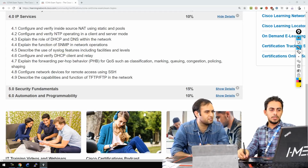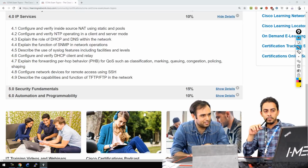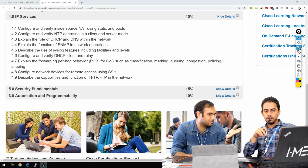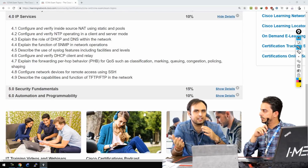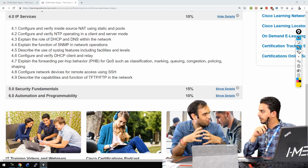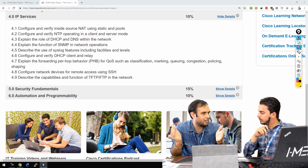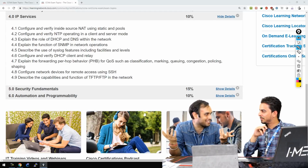DHCP relay was there earlier as well. This thing is related to quality of service. QoS was almost a chapter or so last time. This is good actually. I find that introducing students to QoS earlier gives them a broader understanding of the network, because a lot of times beginners just take it for granted, like everything works by magic.